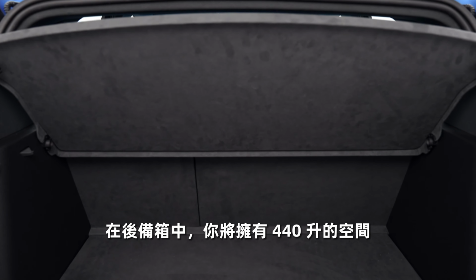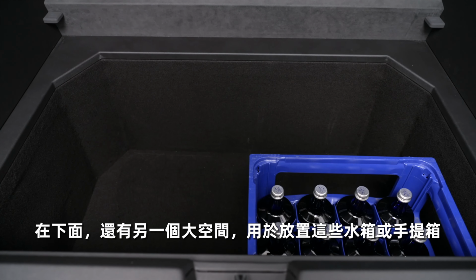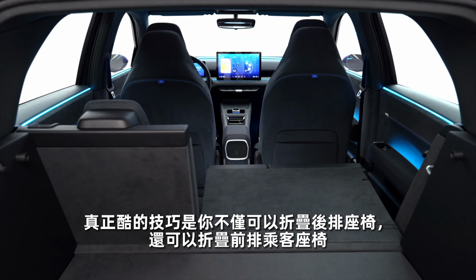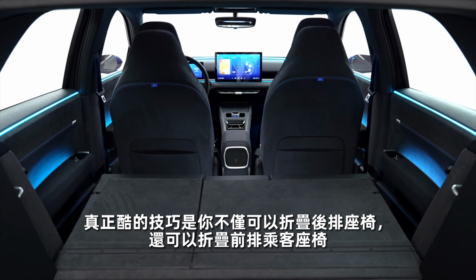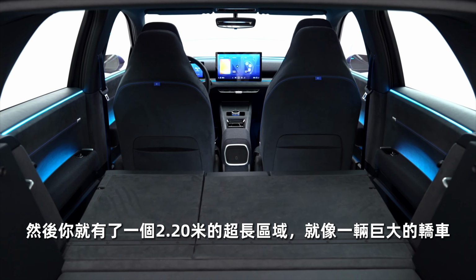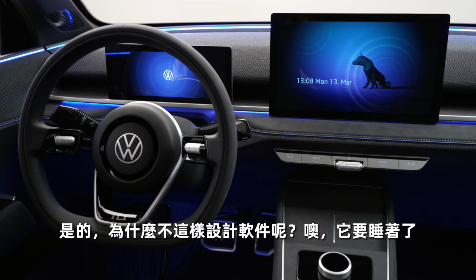In the trunk you will have 440 liters of space. Underneath there is another big space, for example for these water boxes or maybe for a suitcase. The maximum space is 1330 liters. And the really cool trick is you can fold down not only the rear bench but also the front passenger seat, and then you have a long area of 2 meters 20 or 87 inches like in a huge sedan. Oh, and one of my favorite playful elements is you can once again see here this wolf animation. Yeah, why not doing that with software? Oh, he's also going to sleep at some point.